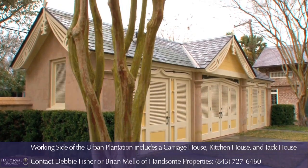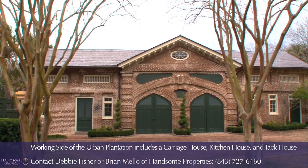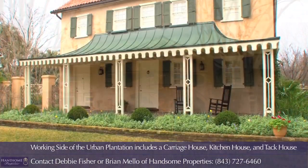Of the Gaillard-Bennett House, coming down the back staircase, and this is where the outbuildings are located for the property that were also built about 1800.